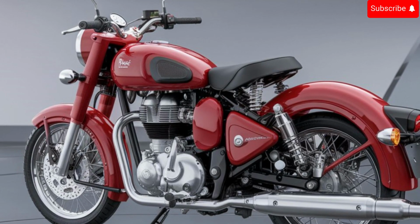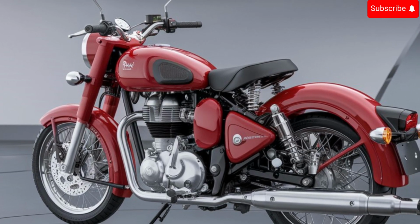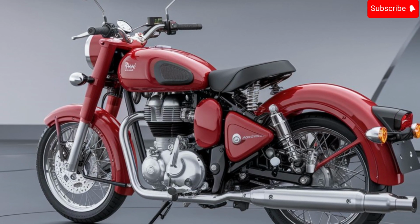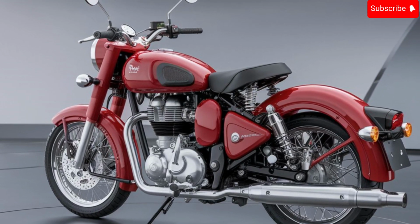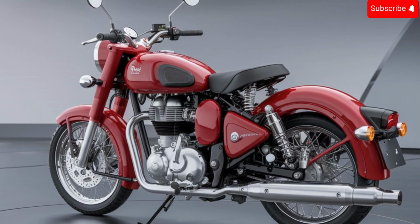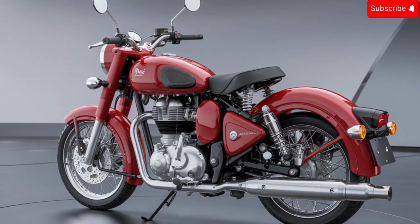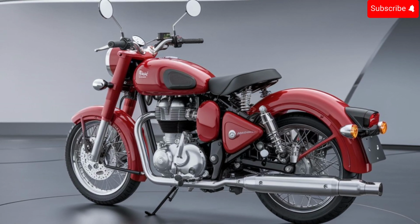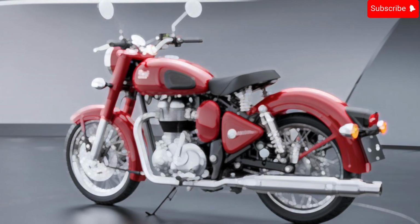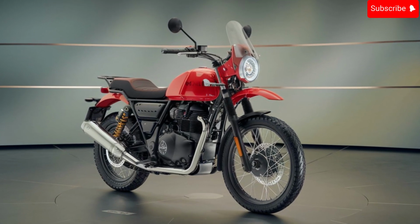Now, we can't talk about the Himalayan 450 without mentioning the off-road capabilities. The bike is built for adventure and has been tested in some of the most extreme conditions around the world. From the icy cold of the Himalayas to the heat of the desert, the Himalayan 450 is designed to tackle it all. It comes with knobby tires, a high ground clearance, and a low gear ratio, which makes it perfect for crawling over rocks, sand, and mud.